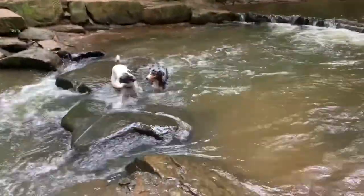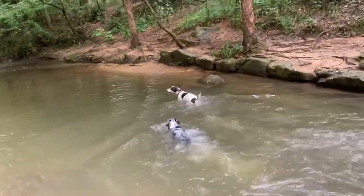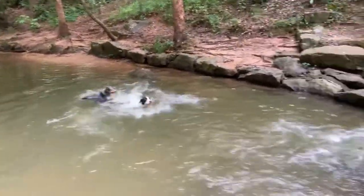And then the herding dogs, well, we'll let them do what they like to do best, which is try to herd Bentley. And everybody got along just fine.